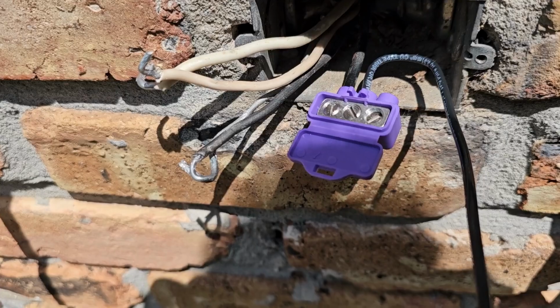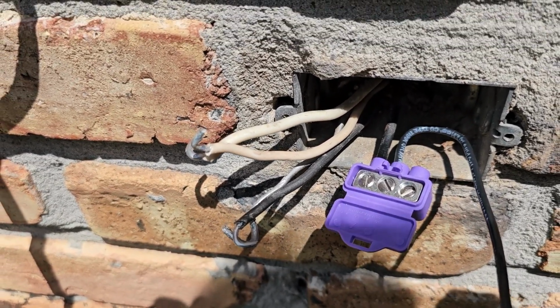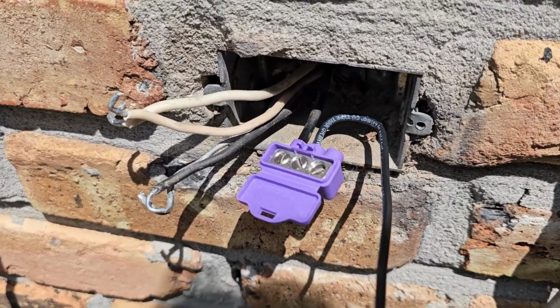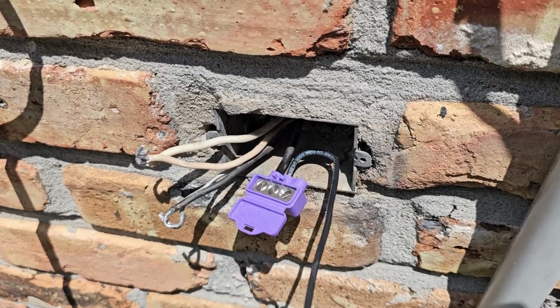We're going to try to reuse the existing aluminum wiring, because this aluminum wiring is fragile and I don't want to mess it up any more than it already is. So now we've got the spliced wire. We're going to assemble this, and this is per code.